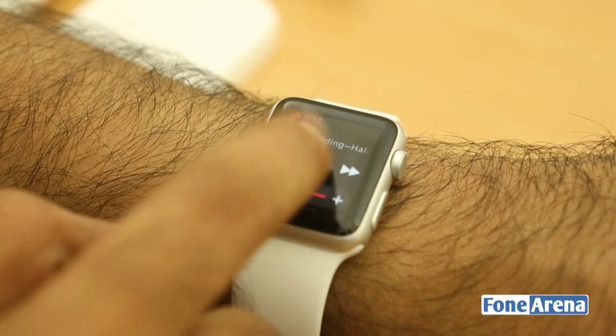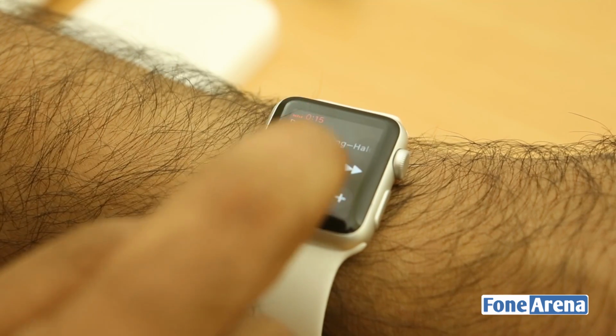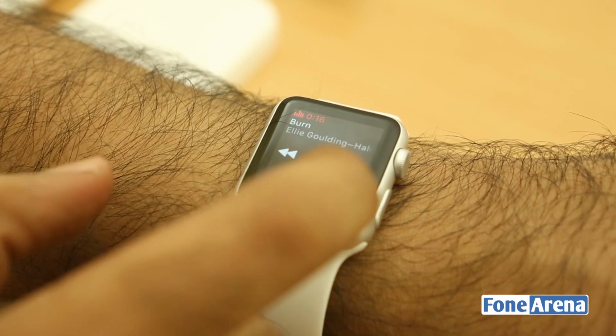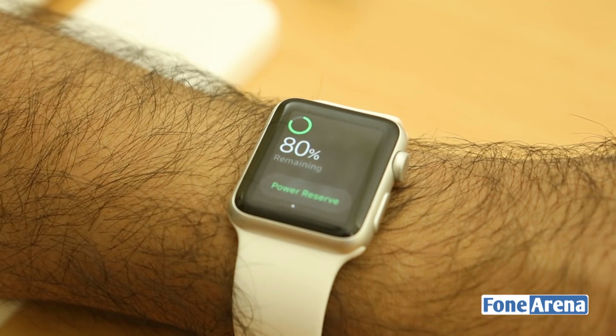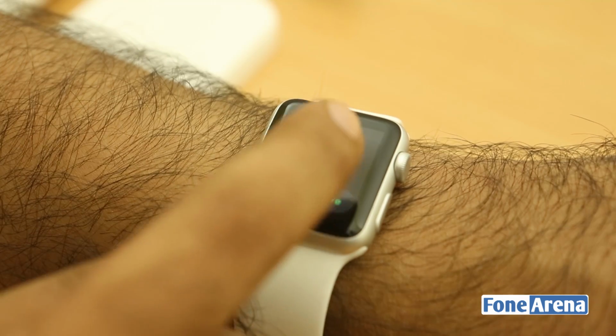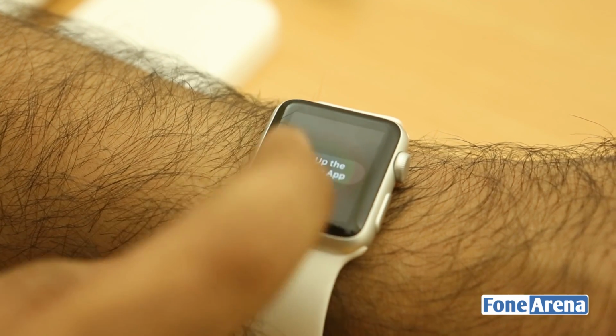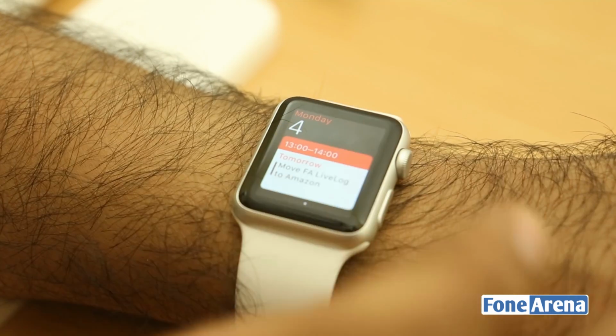And then you can also control the music player from here. So this is the volume as well. This is the battery indicator. It says 80% remaining, and there's a power reserve mode which lets you conserve battery as well. And then I haven't set up the activity app. This is mainly for tracking your steps and heart rate and everything.